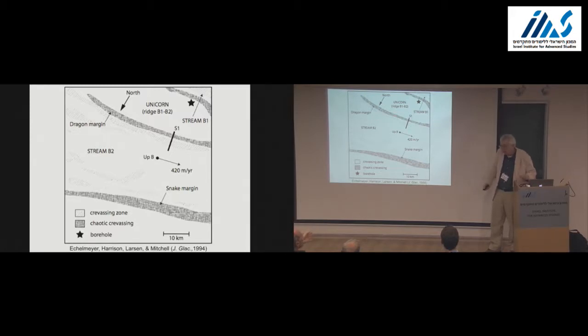The temperature data that you're using? We calculate the temperature. We know the surface temperature, we know the base is temperate, so we know the water is right at the melting point there. And we calculate the temperatures through those equations I showed you. So they were coupled equations for temperature field and for strain and stress field.